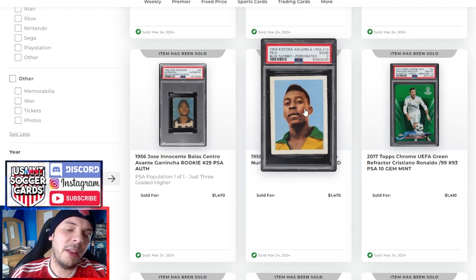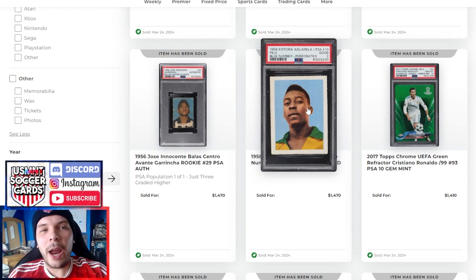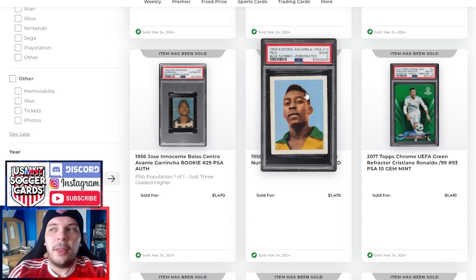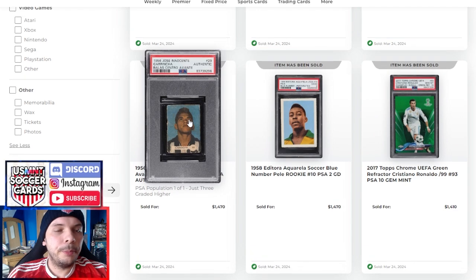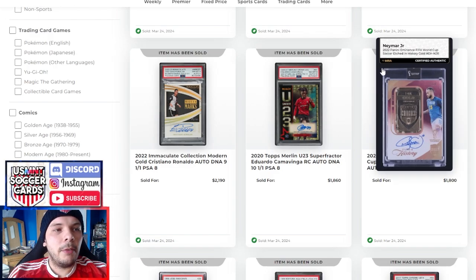I know it's Aquarella Pele. I know this is sort of iconic at this point, or maybe it's working its way there, but at the same time, they're pretty plentiful and not something that is all that crazy to see. I mean, they're practically in every other weekly at this point, while this is something I don't think I've ever seen before.